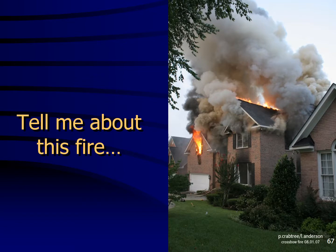Same thing. I want you to tell me a story about this structure. What type of structure is this? What is this structure used for? What type of construction is this structure made from? Is there anything special that we need to know about the material that's on the outside of the structure? And then lastly, tell me the story about the fire and the smoke that you see in this picture.